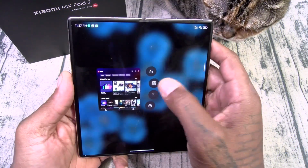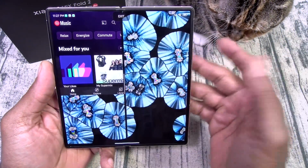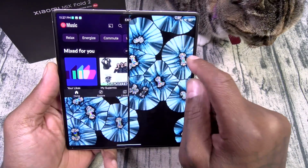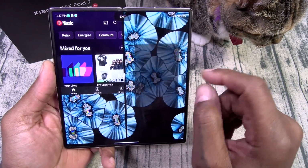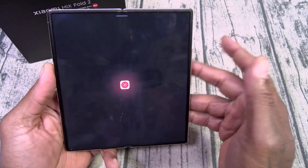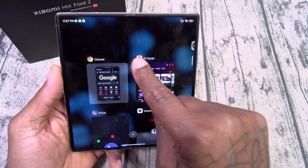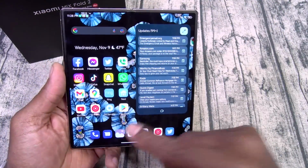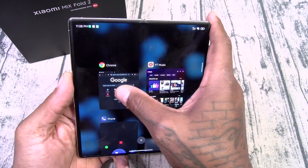Okay, let's go ahead and split it, and we'll open up something like, let's see, let's do Chrome. Matter of fact, let me do that again. Let's do split screen. All right, let's open up Chrome. Okay, we'll do split screen.